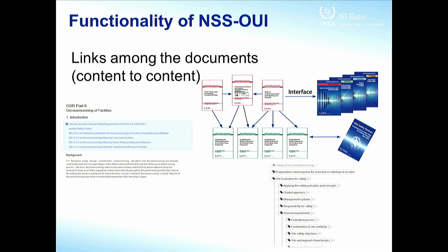Because we do use terms in sometimes a pretty unusual way. I mean, for example, radioactive material is not usually used in its scientific sense but rather in its regulatory sense. So it's not that the material is radioactive, but that the material has an activity above a certain level so that it needs then to be regulated. So there are certain terms that are used in a rather unusual way in the safety standards, so that you can see the terms here will be highlighted and the abbreviation will pop out.